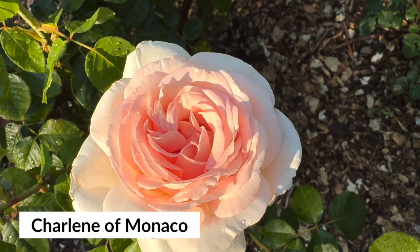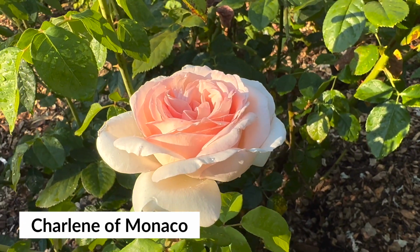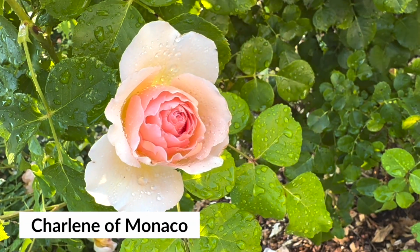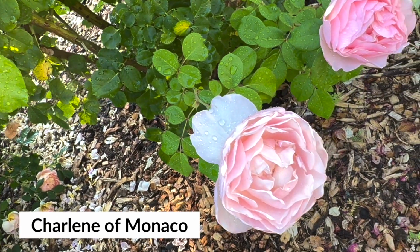Charlene of Monaco. Certainly my farm favorite rose. She is prolific, blooms reliably, and has excellent vase life. She unfurls with cupped scalloped edges in a beautiful soft blush cream pink color.